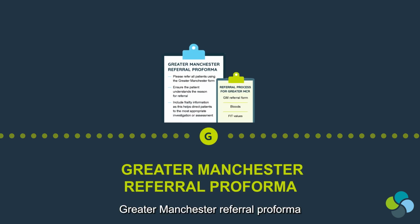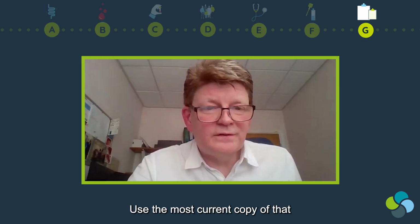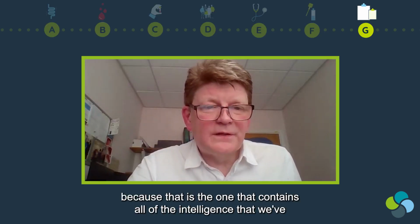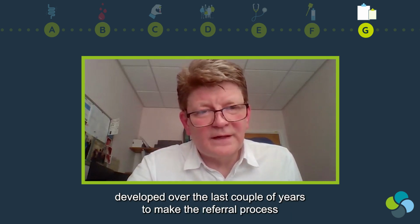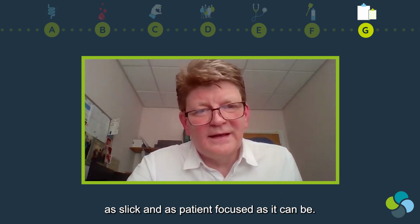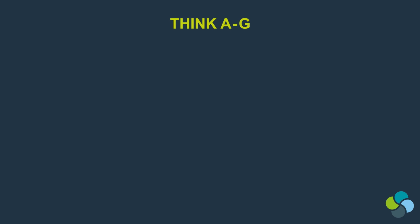G is the Greater Manchester Referral Proforma. Please keep that up to date. Use the most current copy of that, because that is the one that contains all of the intelligence that we've developed over the last couple of years to make the referral process as slick and as patient-focused as it can be. Think A to G.